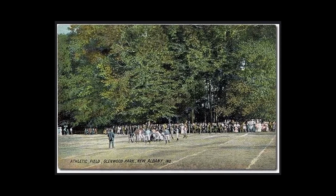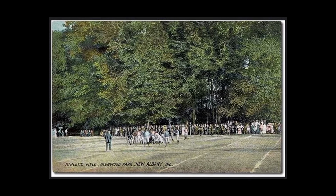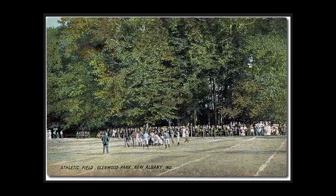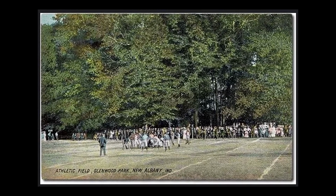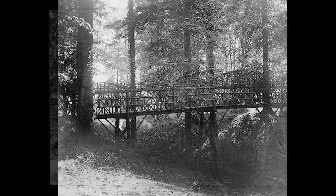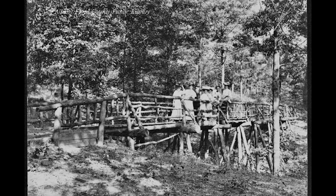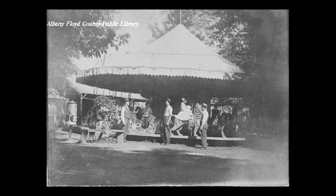Besides football and baseball that was there at the park, and of course New Albany High School played football there until the dedication of Burke Field up on Vincennes Street. And you also had the park area that included winding pathways, bridges over scenic ravines, other things that were actually built there.